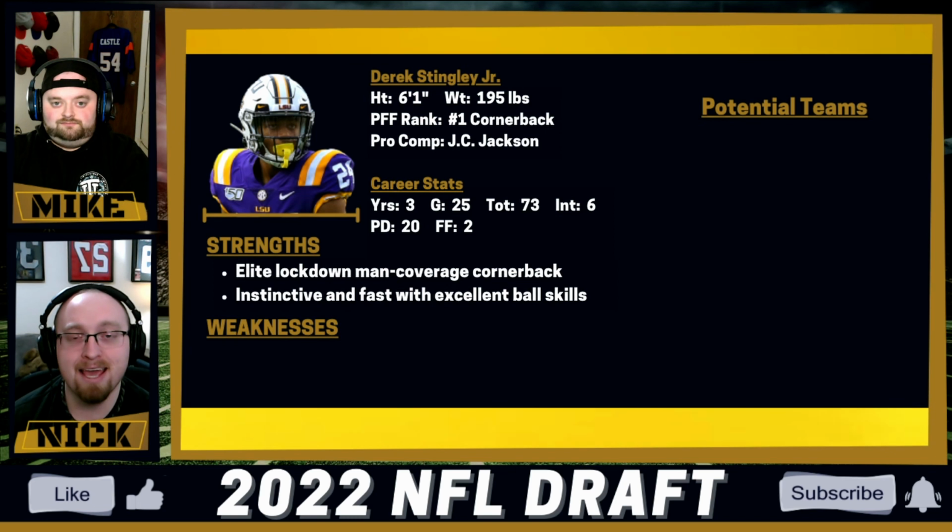This guy has incredible ability when it comes to catching the ball. That's why my pro comp for him is J.C. Jackson. The way he's able to just effortlessly go up and grab the ball in incredible situations. Derek Stingley is the real deal in man coverage.